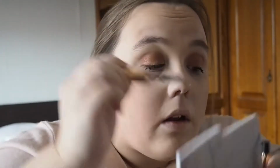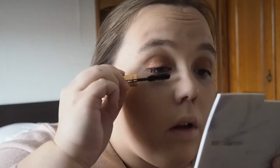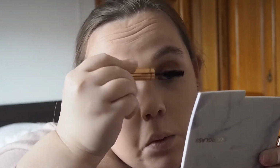But yeah, I'm just going to finish my eyes, so I'm going to add a coat of the Charlotte Tilbury Legendary Lash Mascara. And these two together just give a really full lash. I'm not sure how well you can see that on camera. My brows are in desperate need of threading, so I'm just going to ignore them. Next, I'm just going to take the finishing powder from the same palette on a Real Techniques large pointed brush and just dust that all over.